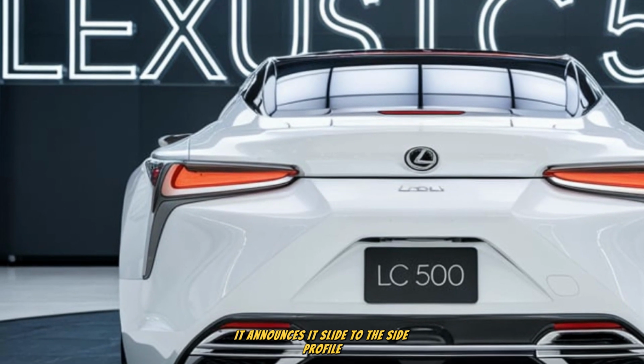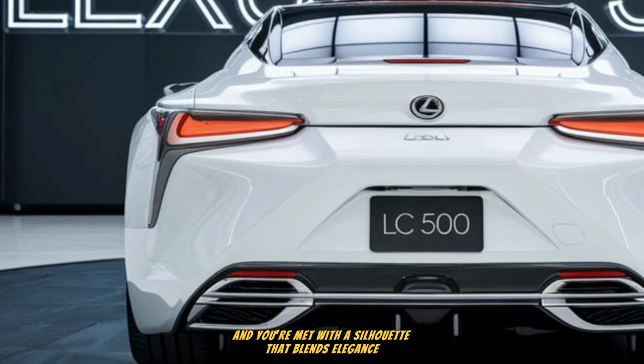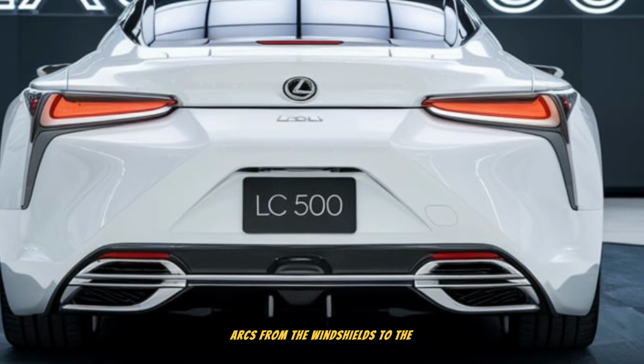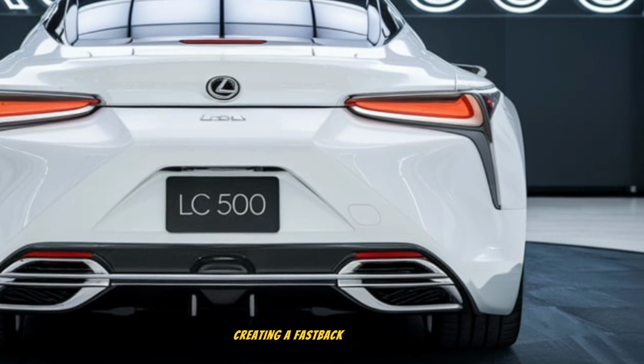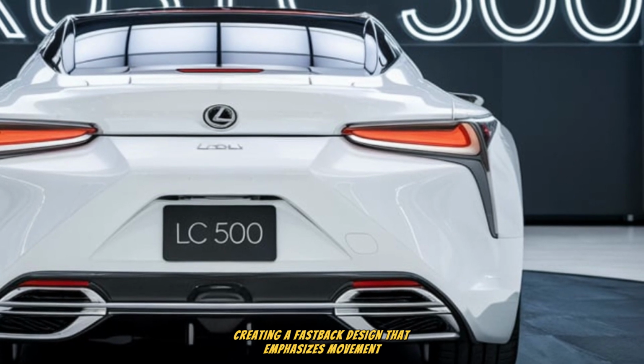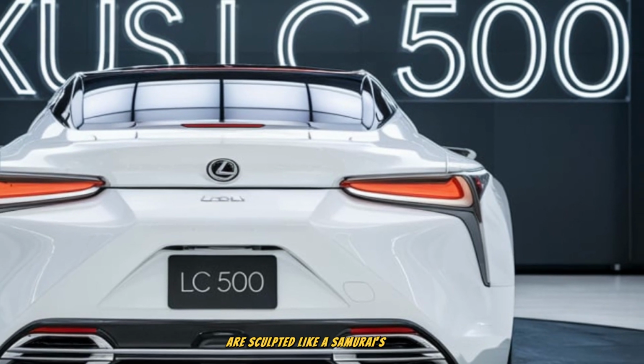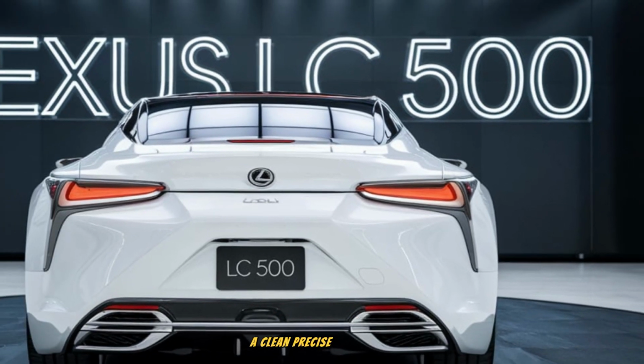Slide to the side profile and you're met with a silhouette that blends elegance and motion. The sweeping roofline gracefully arcs from the windshield to the rear deck, creating a fastback design that emphasizes movement, even at a standstill. The character lines running along the doors are sculpted like a samurai's blade, clean, precise, purposeful.